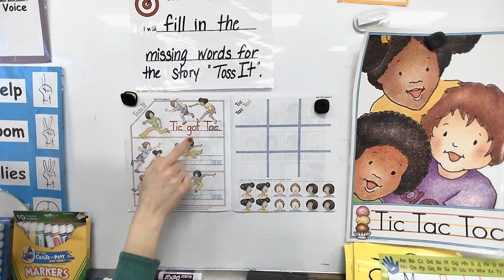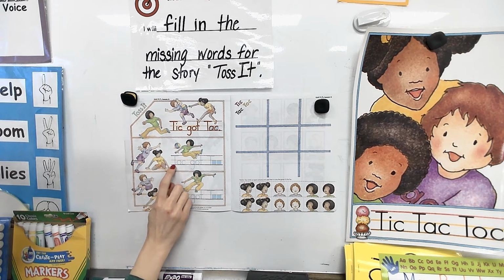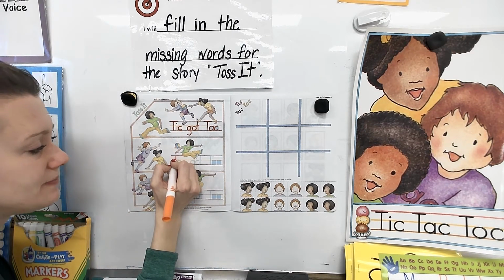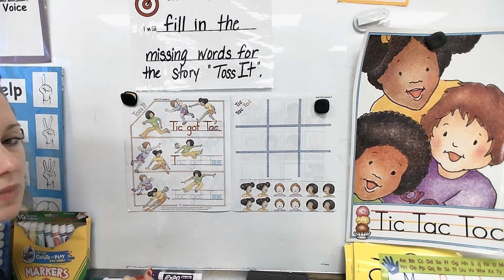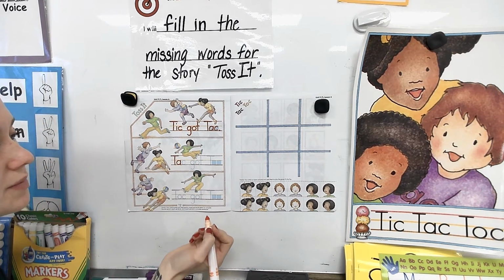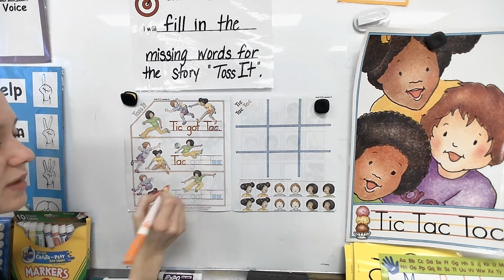All right, now let's go to this middle row. So now Tack is it, right? So now Tack is throwing the ball. So it says ack, Tack. So we need to trace Tack's name. Trace the uppercase T. Trace the lowercase a. Trace lowercase c. Park your pencil.